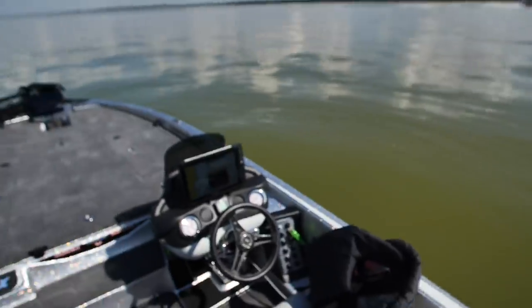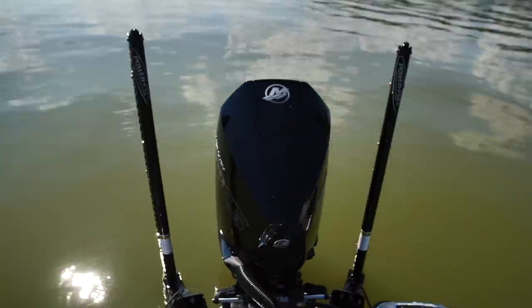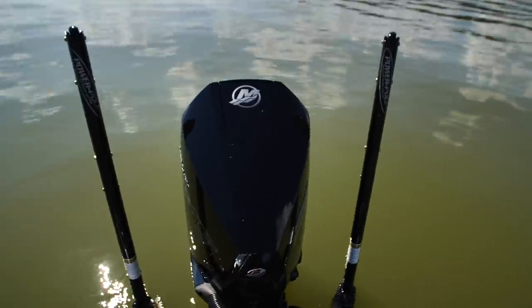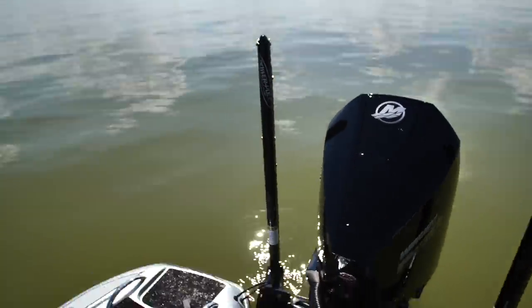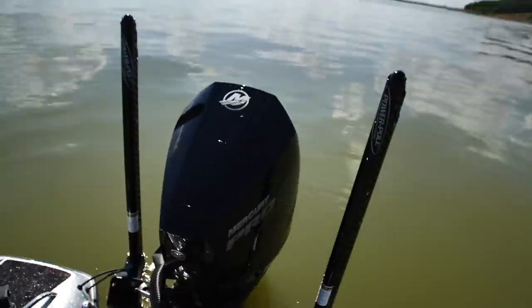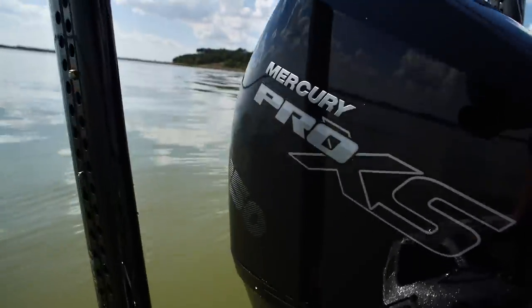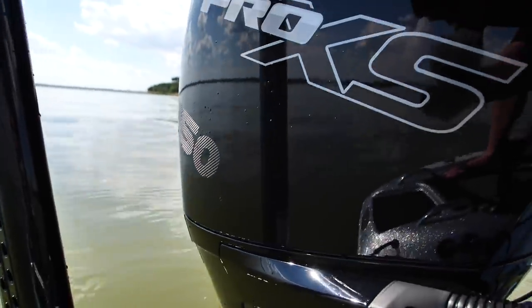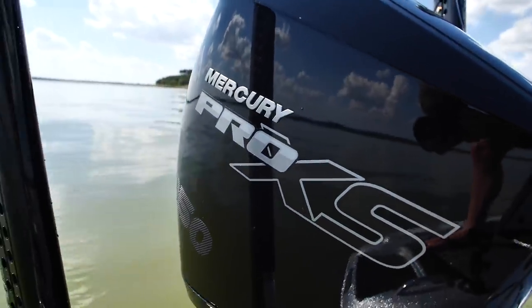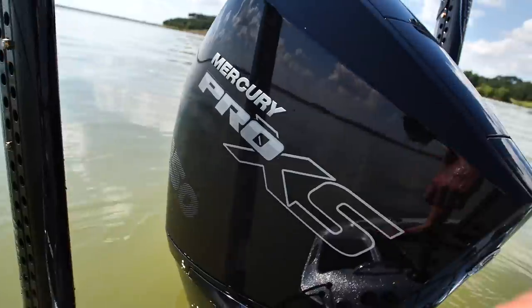There's 1 just for running the electronics. These big old graphs they make nowadays suck a lot of power. So 1 is just for the motor itself, and the other is for power poles and electronics, stuff like that. We got the power pole blades on there, looking sick. Look how nasty that motor is, just the reflection off the water. I'm not used to having a black motor without a cover, so that's pretty solid right there. I'm gonna have to keep that thing clean.